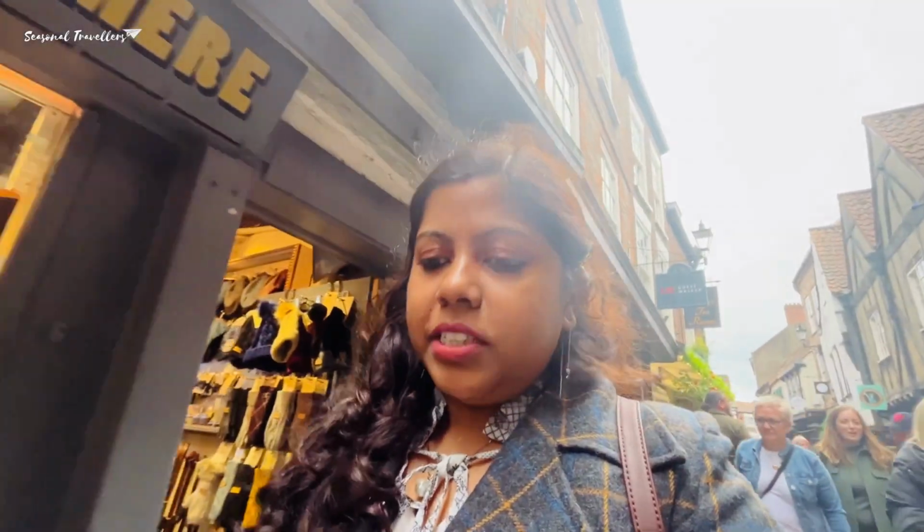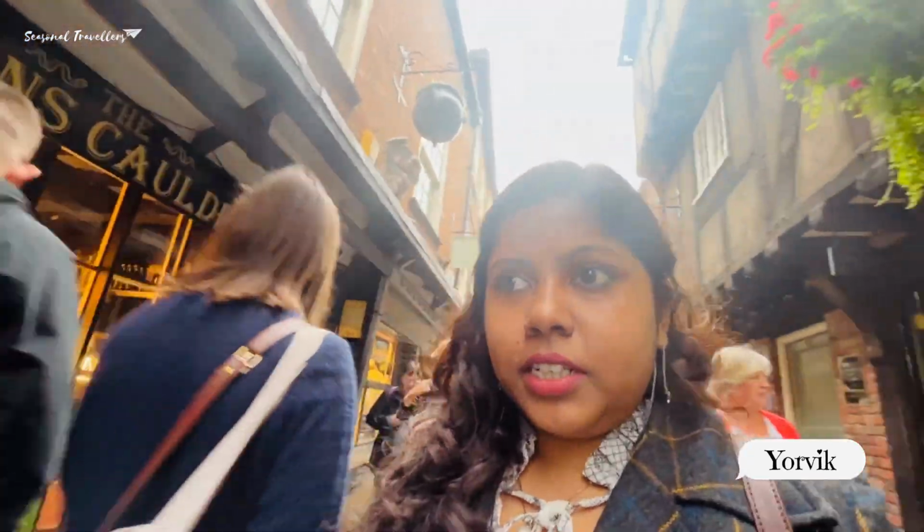When the Romans came here, they used to call the city Eboracum. And then the Vikings came and renamed it York, and eventually the name York came into the picture.